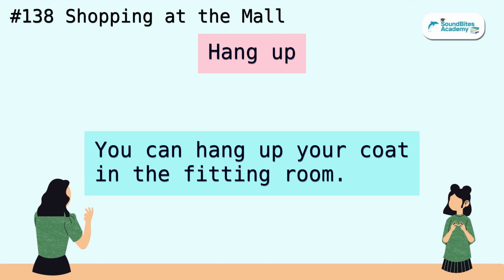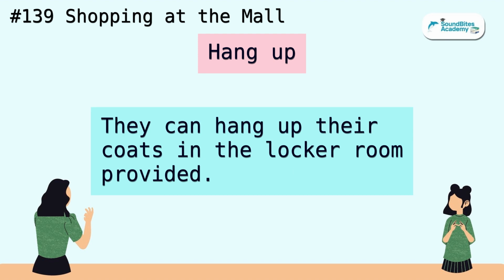Hang up. You can hang up your coat in the fitting room. They can hang up their coats in the locker room provided.